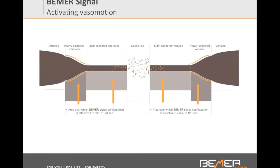Now, like I said, there is no other therapy that can work both on the arterial and on the venule level the way the BEMER is working. Even beta blockers, for instance, only work on the heavy calibered arterioles by artificially dilating those blood vessels, and that is why all the side effects happen. But the BEMER is working by bringing the action back to normal.